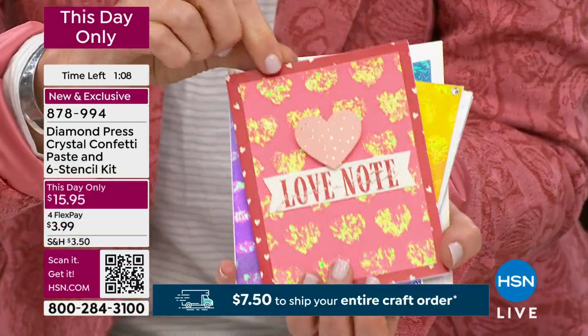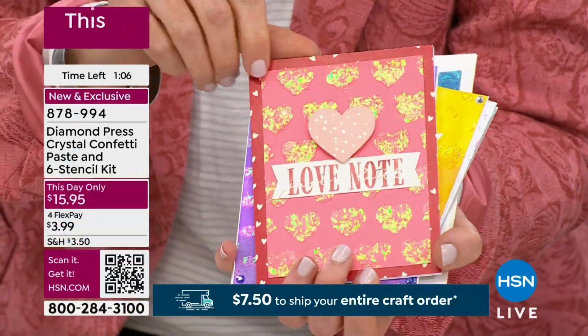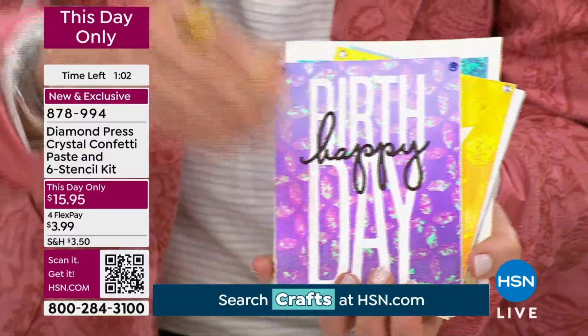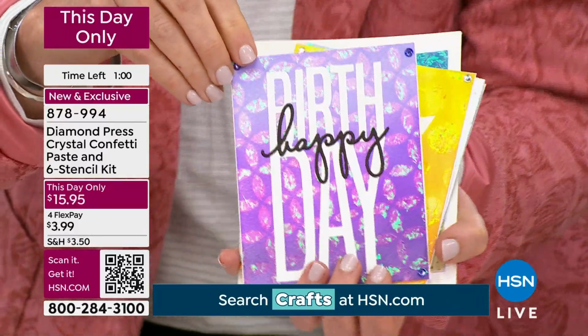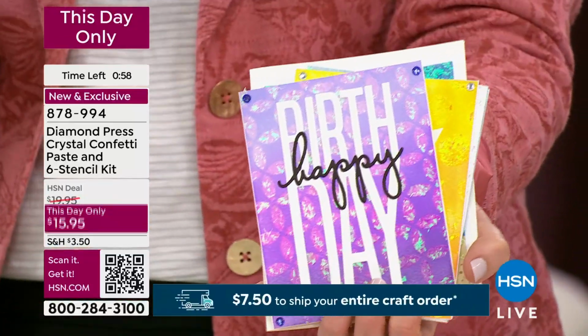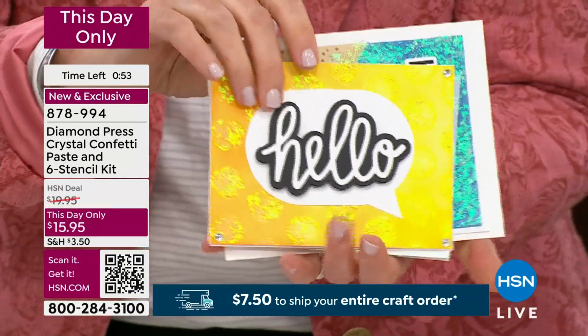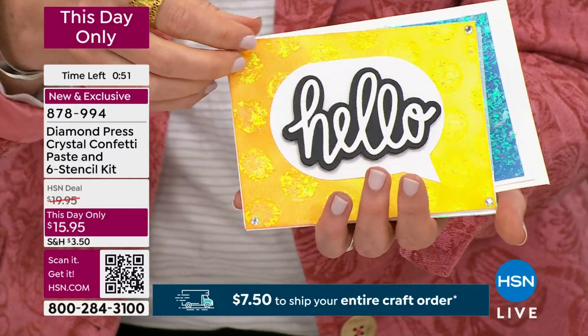Look at that. And depending on the background, like on one of the cards it looked green, here it has a gold tint. It just really takes the color here, right? It's got a little bit of a lilac. So it takes whatever color is behind it. So whether you're using white cardstock, or inking it, look at the dots. Look at the polka dots.